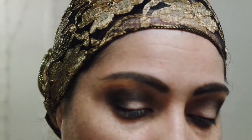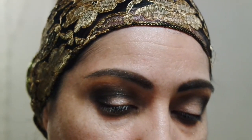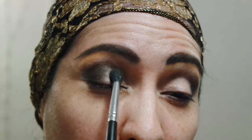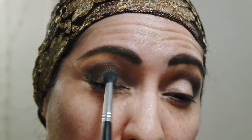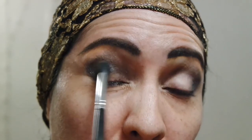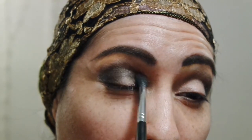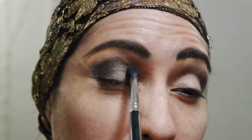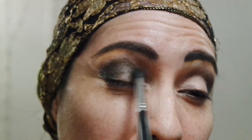My eye is looking really pretty, really smoky on the outside. Now I'm going to go in with this copper shade, this bronze shade, I'm sorry. And we'll just work that in towards the lid area here, using the same brush, just kind of blending this dark shade together with that brown, almost with that copper bronze shade.